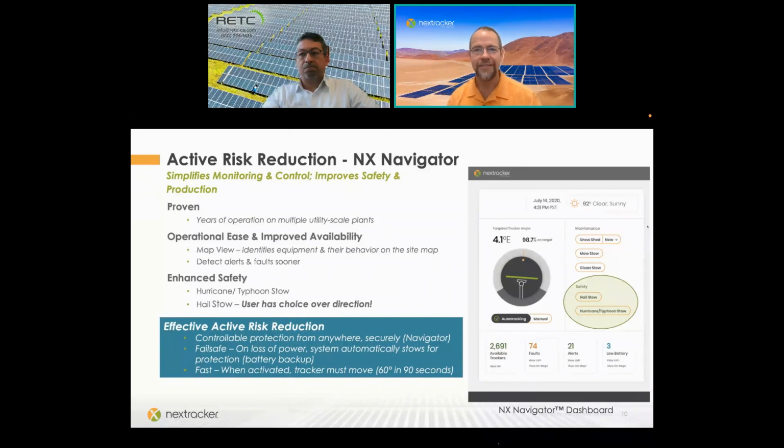If you've got an active risk reduction strategy that doesn't work when there's no power, you just don't have a risk reduction strategy. So you've got to have that battery backup, which of course the Nextracker projects, products all have. And lastly, it's got to be fast. Again, you don't have much advance notice of these things happening. You may have at the outside 10 minutes.